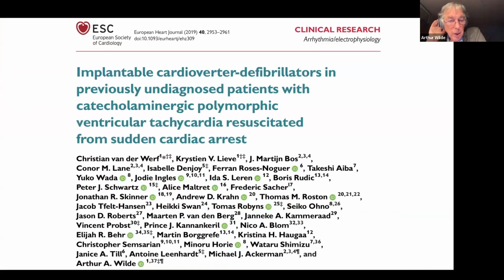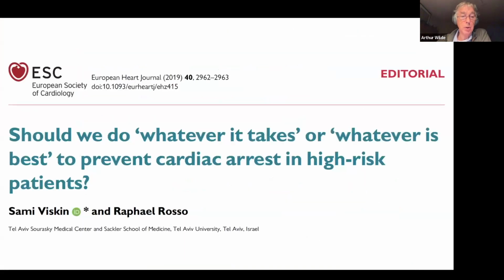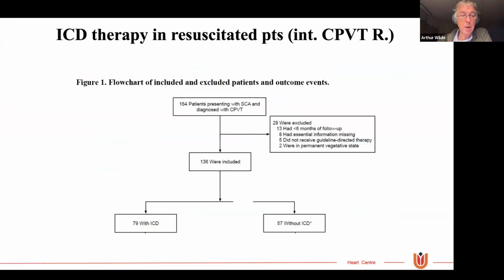So we did this study from the International Long QT Registry in 2019. And Christian van der Werf was the first author here. It was based on the International CPVT Registry. Sami Viskin wrote a nice editorial here, if you're interested. The reference is in the same European Heart Journal issue.